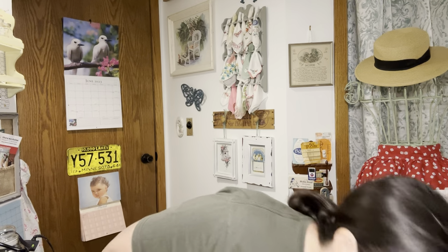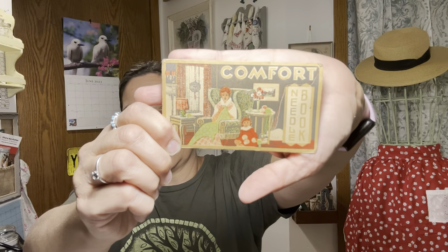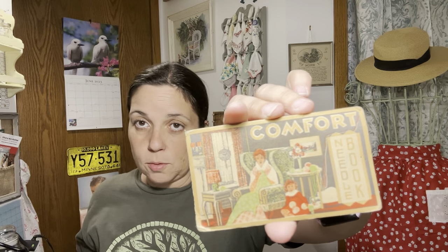So that, oh, here's a cool wooden, guys, what is my issue? What is my issue tonight? Anyway, that is useful. So I will keep that. All right. And then, ooh, there's another needle book. I definitely don't have this one. This is so cute. Comfort needle book. And there's a little girl and I guess her mom.